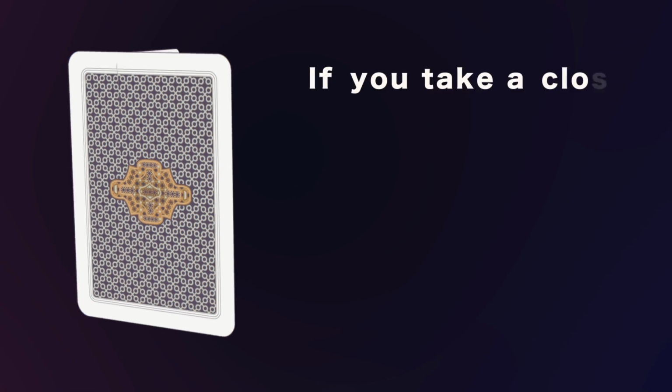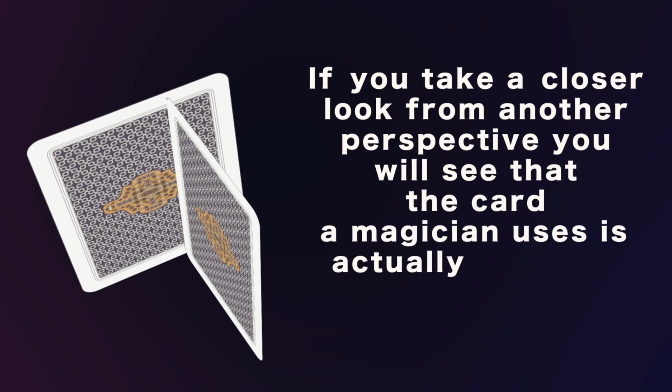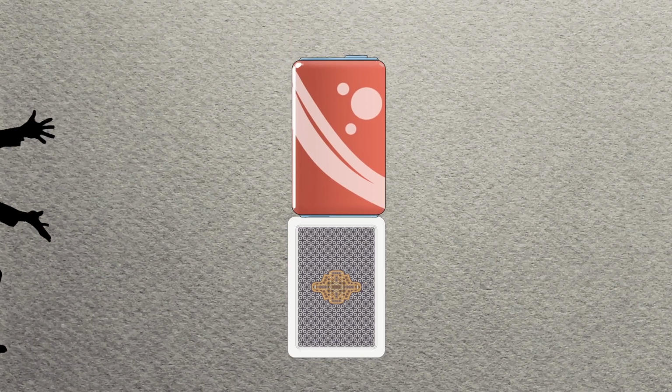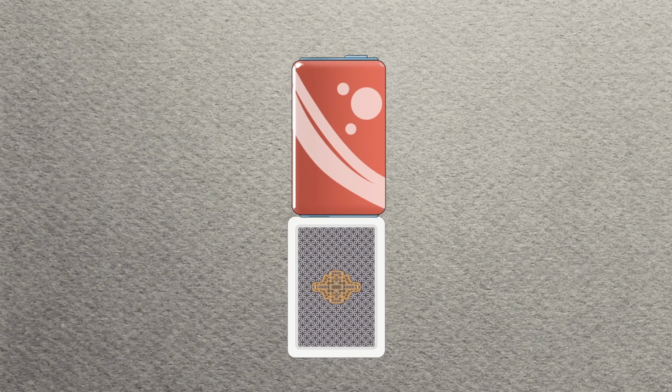If you take a closer look from another perspective, you will see that the card a magician uses is actually T-shaped. You can easily make this card at home by taking 2 ordinary cards and sticking them together in such a way that they create a T-shape. This way, it's no big deal to make a can or bottle stand up on top of the card. But the audience, who doesn't know your little secret, will definitely be impressed.